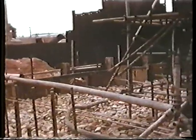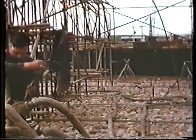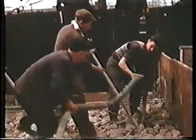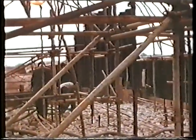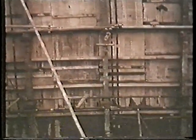After thorough mixing, the liquid grout is pumped to the turbine room basement. Flexible pipelines are connected to these vertical pipes, and pumping will continue over the whole area until the spaces are completely filled. The workman is seen testing the depth of pour by removing plugs from weep holes in the shuttering.